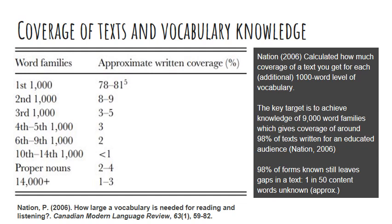How many times are you going to encounter a word you don't know? If you know between 8,000 and 9,000 words, well, approximately 1 in 50 content words will be unknown to you. And certain studies have shown that this 98% threshold is when students can read a text without significant burden being put upon them.